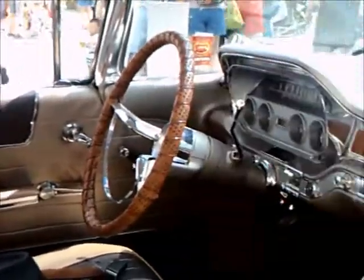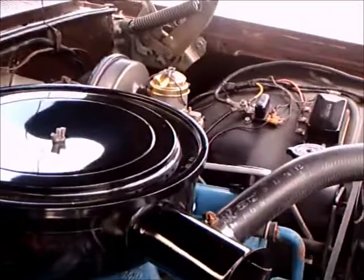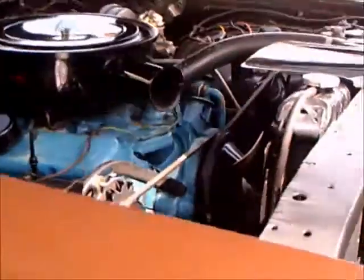Pull down armrest in the back. An assist handle up there on the dash for the passenger. And another look in the spick and span engine compartment. Nicely done.